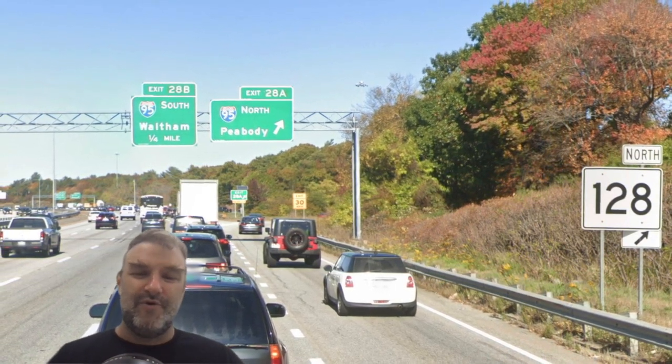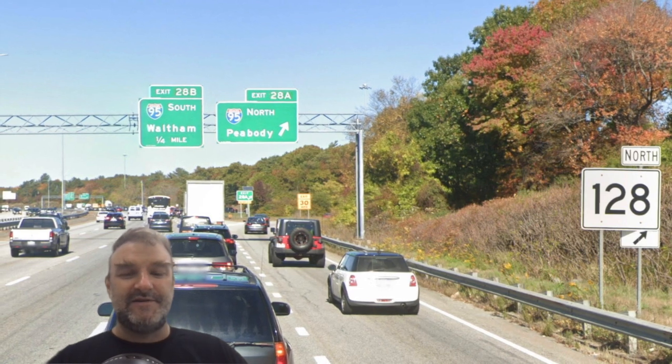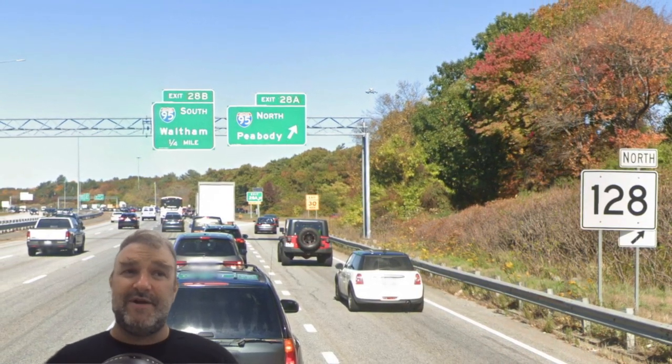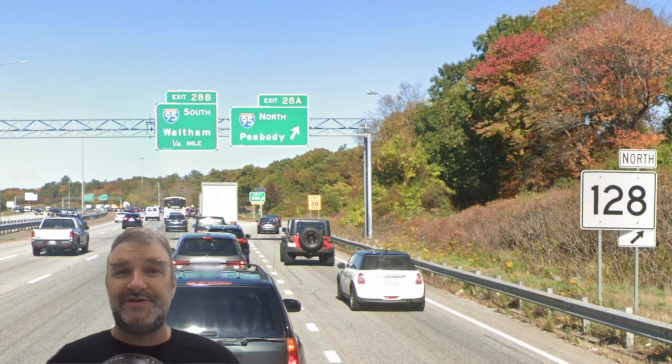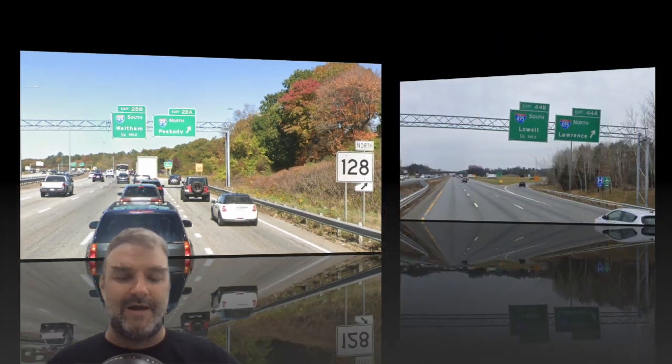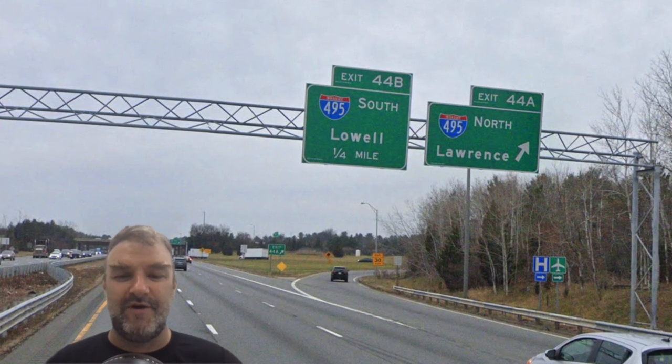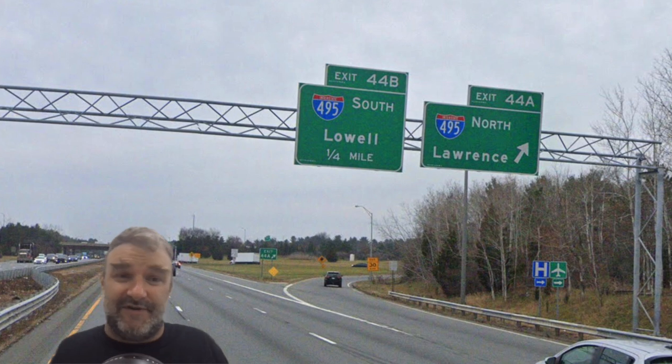I don't know why that's not Portsmouth for North 95. And we see there's a sign for North 128 as well, since, from what I understand, everybody in Massachusetts still refers to I-95 as 128. We meet 495, which also could theoretically be signed for Portsmouth northbound here. I gotta say, Lawrence is just fine.